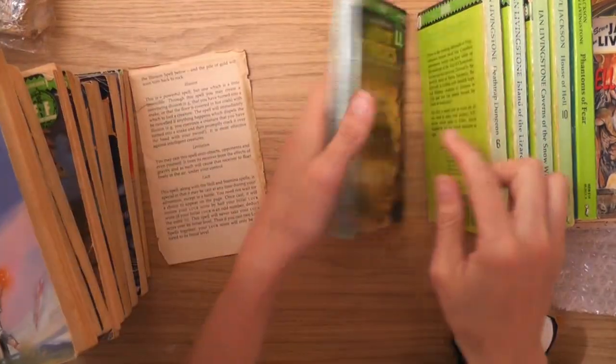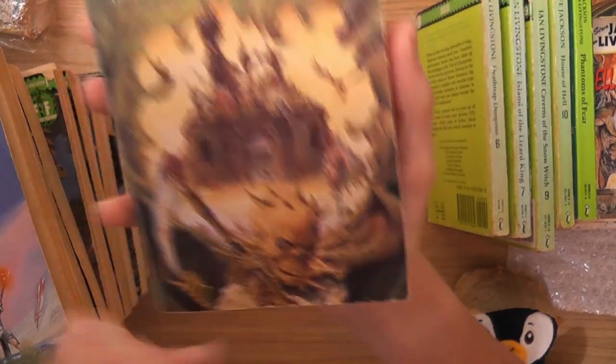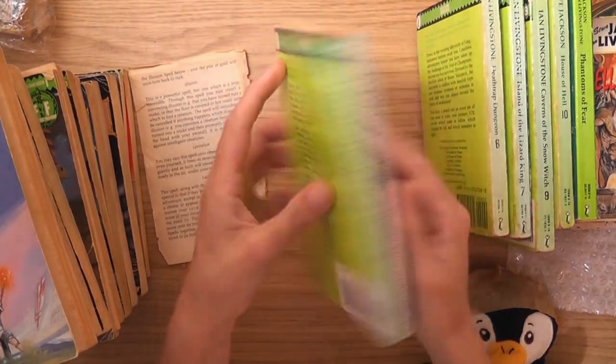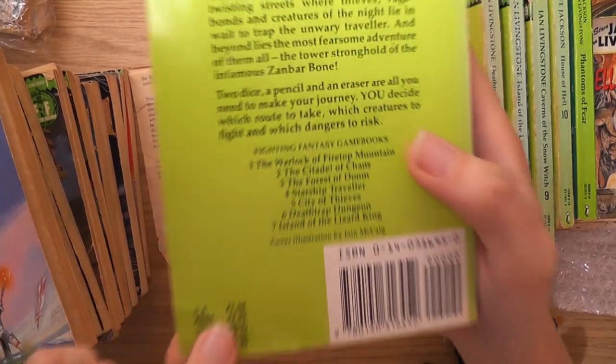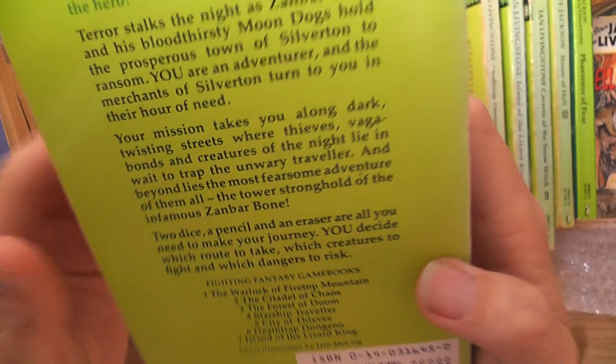Cool. City of Thieves. Love that. I love the art. Look, £1.50 it was when it first came out. Bargain.